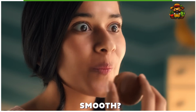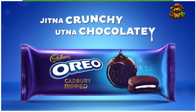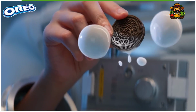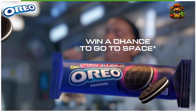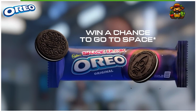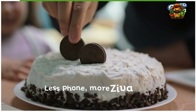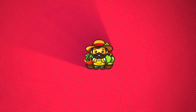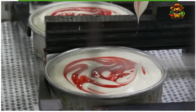From the cocoa beans grown in distant lands to the high-tech assembly lines that create the perfect sandwich cookie, the journey of an Oreo is a testament to human ingenuity and innovation. Each step in the process is meticulously planned to deliver a product that has become a timeless favorite. So, the next time you twist, lick, and dunk an Oreo, you'll know the incredible story that brought it to life.